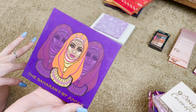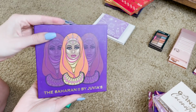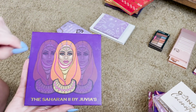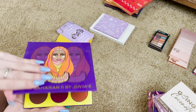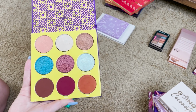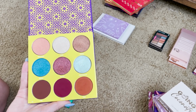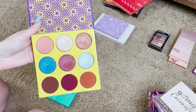Okay, then I have two palettes from Juvia's Place. I used to have more, but I did declutter quite a few of them. I do love Juvia's Place formula, and I love their price point. It's very low for the quality. It's unbelievable. And so pretty. Like, I look at this and I think it's beautiful, and I just love, like I said, the quality, but I never ever reach for this one. I just don't. So I am gonna pass this on.